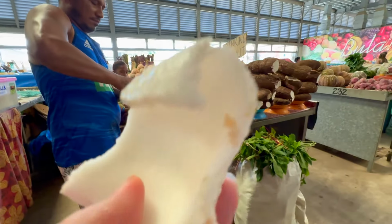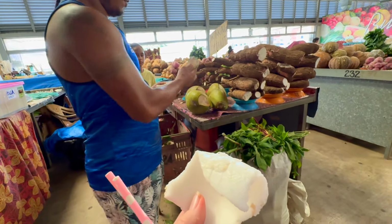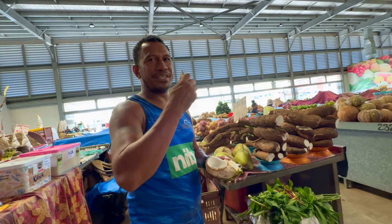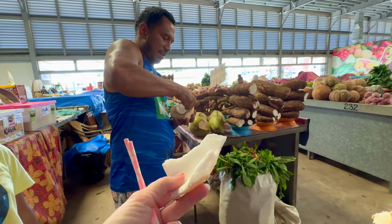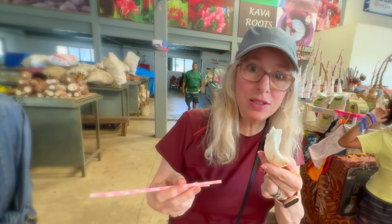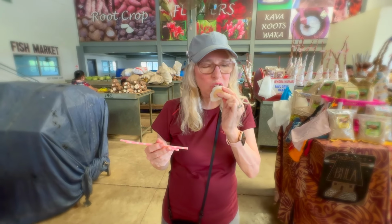Okay, thank you. So these sometimes can act as our breakfast. We cut another one and then we eat it together with that. Really? You drink it and eat it, no? Awesome. That is so healthy. Very healthy. So this is the meat of the coconut. It does not taste like coconut that you get in the US, but it's really good.